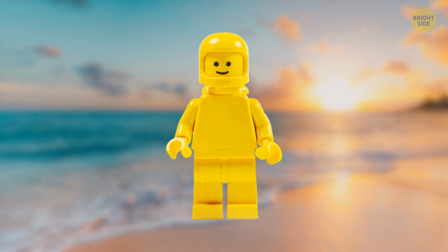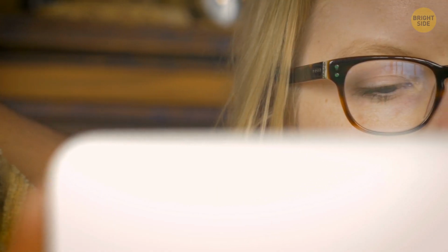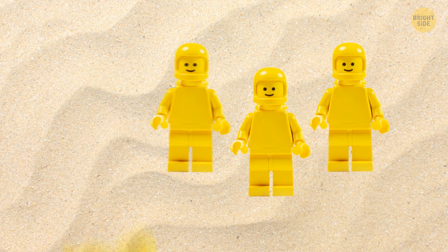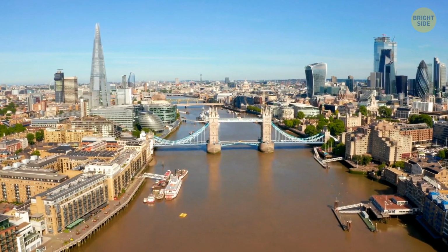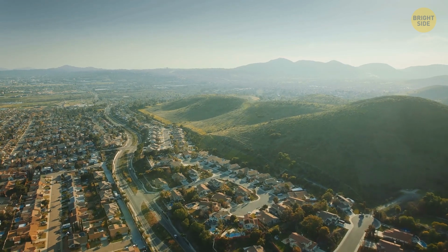A giant Lego man that washed ashore is something I never thought I'd hear about. And it turns out it didn't happen just once. There were 4 of these giant Lego men in total, each around 8 feet tall. One was found in England and one in the Netherlands, while the other 2 popped up in Florida and California.